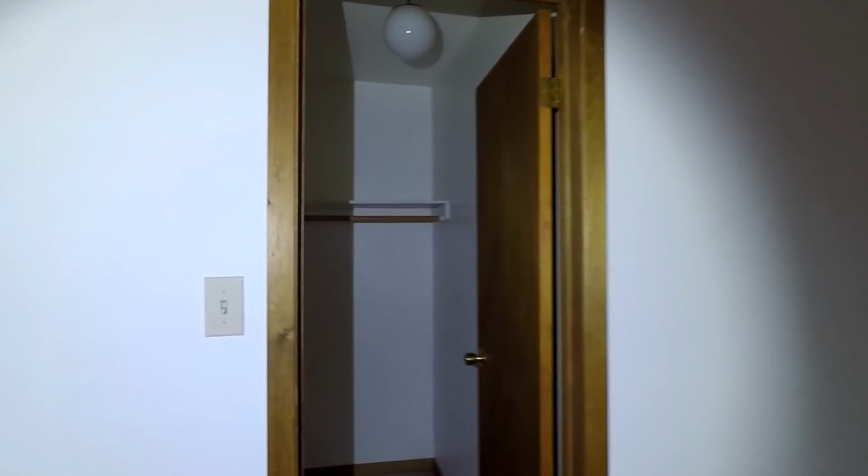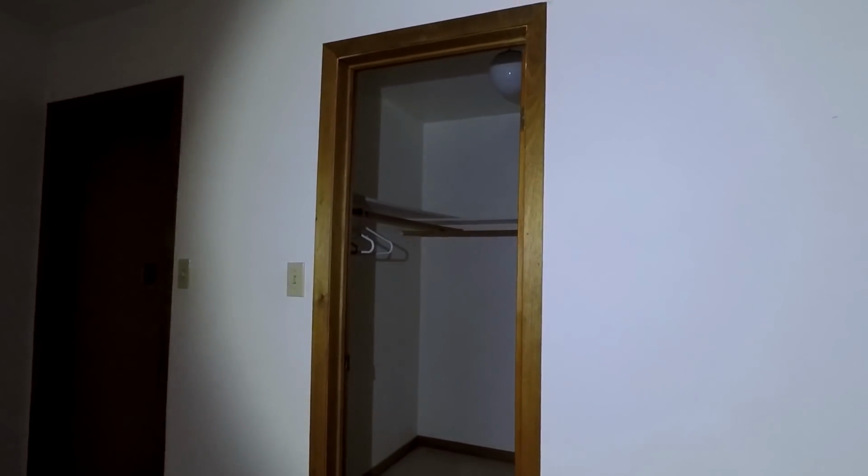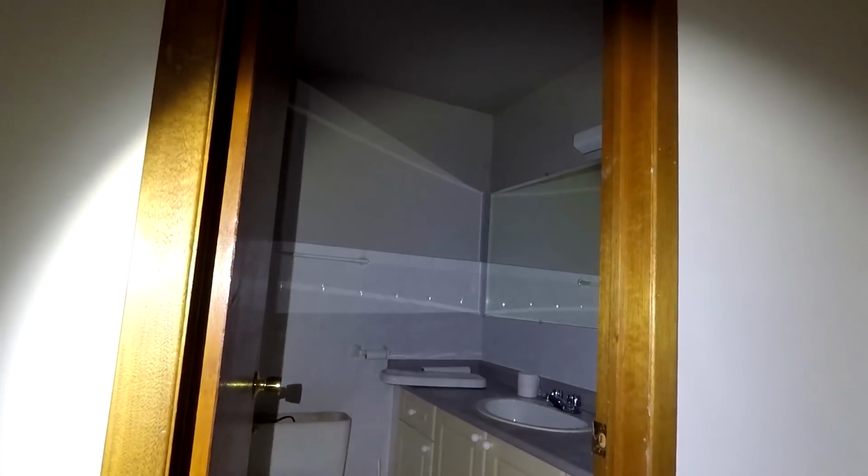Nice big walk-in closet. But looking at the doors and everything, I'm saying this is probably like the 60s. With some updates later on. But a lot of the original stuff seems to be from probably the 60s. And a mansion from that time, this is a big one.